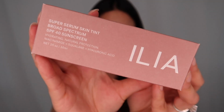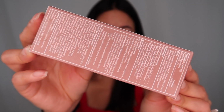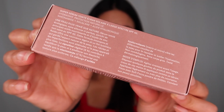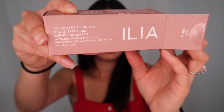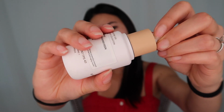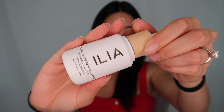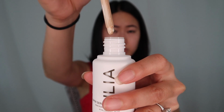The first thing I got is the Ilia Super Serum Skin Tint. The shade I got is Sheila, it's SD8. I just want to read you guys the description real quick so you can get an idea of what the intention for this product is. It says, skin that looks like skin, a clean, silicone and fragrance-free tinted serum packed with active, nourishing ingredients and non-nano zinc oxide SPF 40. This innovative, lightweight formula delivers light coverage that dries down to a natural, dewy finish. Fine lines and imperfections are softened and skin appears healthy. Plant-based squalane helps to balance skin and improve elasticity, while niacinamide aids in smoothing texture. A blend of hyaluronic acids penetrates skin at different levels to help plump and seal hydration.